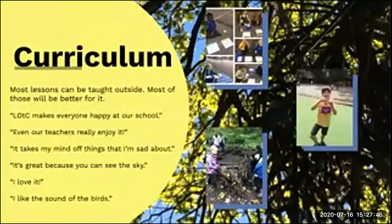You can see here in some of these quotes what some of our children think about it. LOTC makes everyone happy at our school. Even our teachers really enjoy it. It takes my mind off things I'm sad about. It's great because you can see the sky. I love it. I like the sound of the birds.